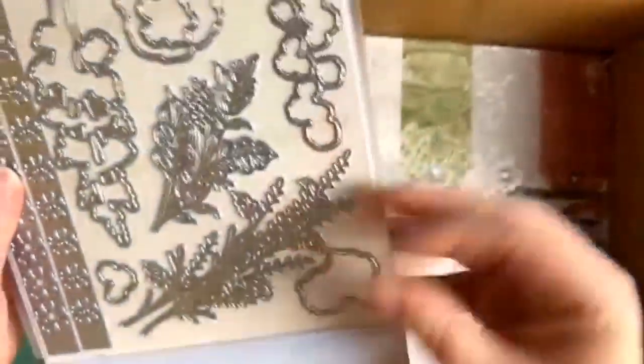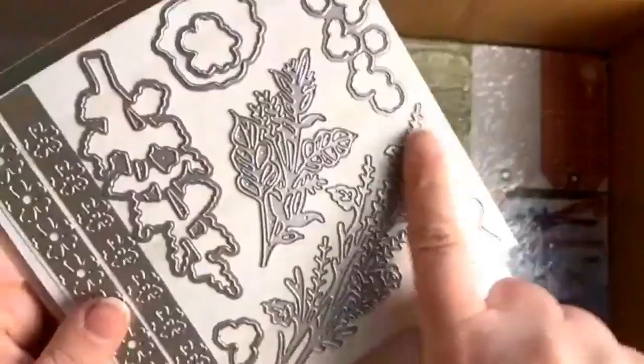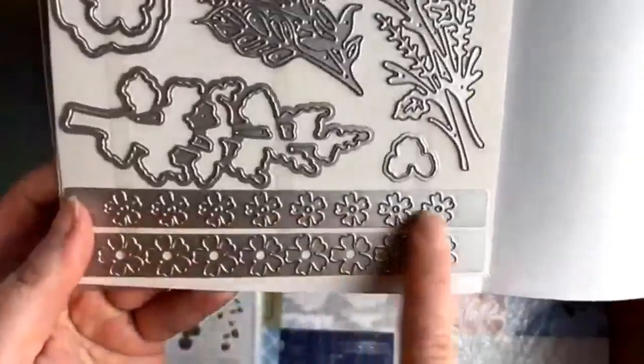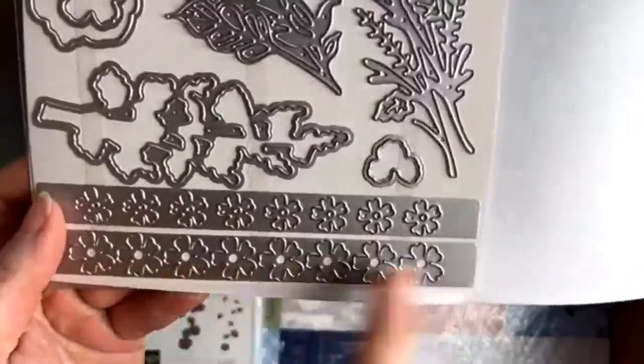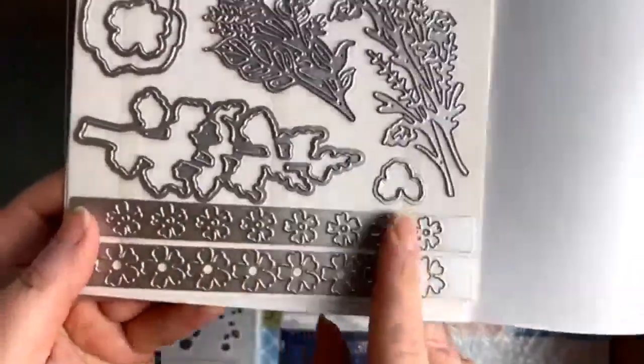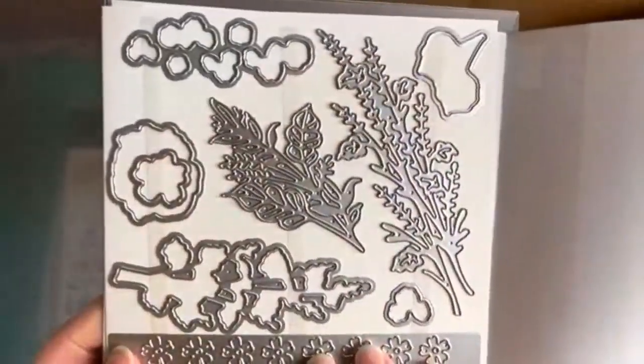Here we go. And let's take a look at these. Oh my, look at the scale on this one. Oh my gosh, the impact on that. So beautiful. So these, I believe these cut out all individual flowers, but of course you have the strip that you could use too. So you could use the positive or the negative on these. And then I'll have to get into this. I'll have to cut these out, but wow.